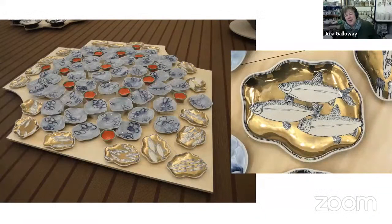And this is very moving to me. As I was setting it up, it was a tricky setup. You had to work from the inside out, and I had to have the right amount of dishes.